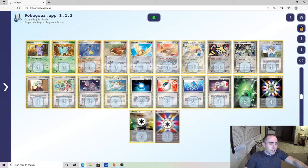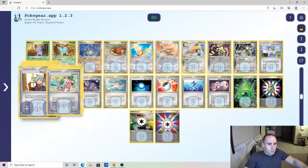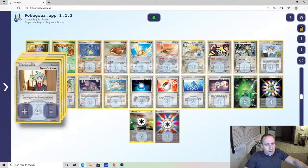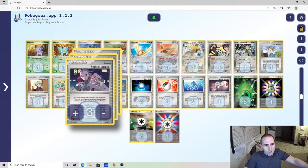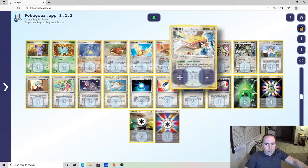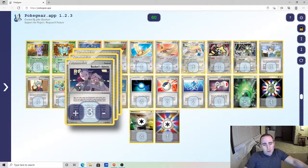If you were feeling a little bit riskier, you could even go 3 Stevens, 3 VS Seeker. I would probably max one of these and then leave the other at 3. You could also go 4-4-2. I think that's perfectly fine. Rocket's Admin can be really strong in this deck because we do play the Pidgeot Delta, so we can shut off our opponent's Pidgeot and then Admin them ideally to a lower hand size.